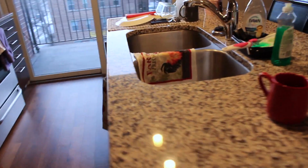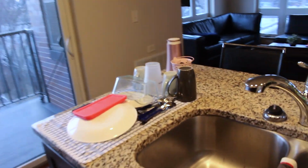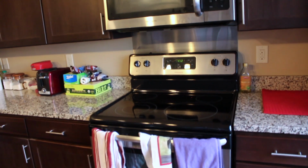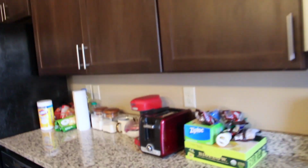And then we have the sink, decent size, the faucet. We have some of our kitchen stuff out right now. Turning on this side, we have little oven, little microwave, cabinets. I don't know why this is up here, but I'm gonna put this at the bottom of our sink.